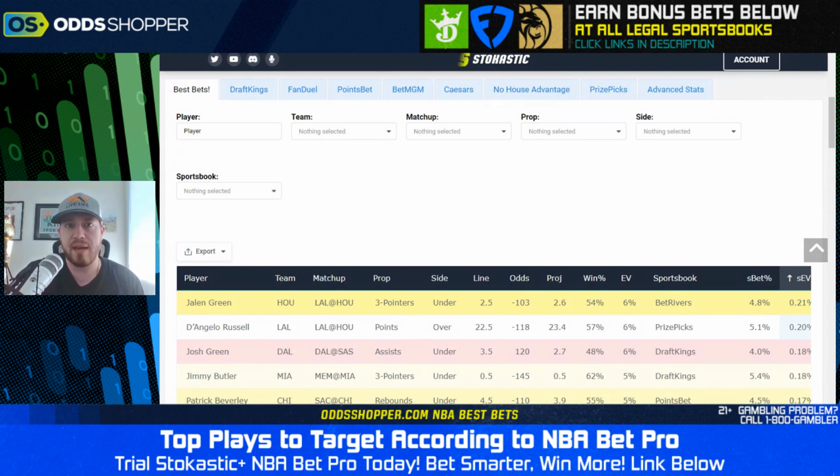And we have 7 NBA games tonight to find some prop bets from using the NBA Bet Pro model. If you aren't already familiar, this is a model put together by our NBA DFS projections team, the same group of guys that have had success in DFS and put together our DFS projections. Created this model to help us out with NBA prop betting. It gives you an easy way to find the best bets across multiple books. It gives you an easy way to find the best bets at a specific book if you're just looking to bet on one or two of them. And we're going to walk through some of those top bets.